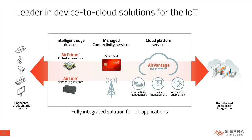And the third part of our market offering is the cloud services. We have a cloud platform, AirVantage, that is used to manage all the devices, all the SIM cards and the connectivity. And it's also used to develop applications to benefit from the data that is collected from the devices out in the field, from the sensors and so on. So basically, we are providing the components that are needed, the plumbing that is needed to connect any product anywhere in the globe with the back-end systems and applications.